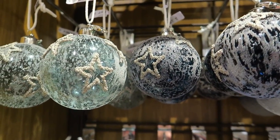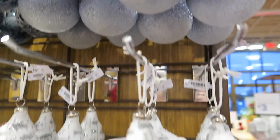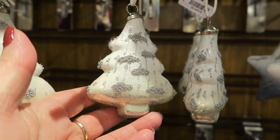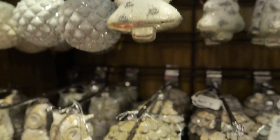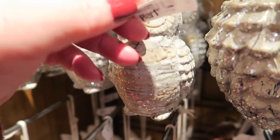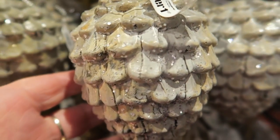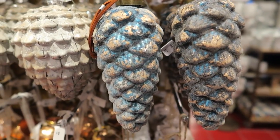These are $3.99. And these are $3.99. Let's see, these are $3.99. And these are $3.99. These are $3.99. And these little owls, I've seen a lot of owls this year, which are $3.99. And these are probably $3.99. Yep. $3.99. And they also have them in blue as well.